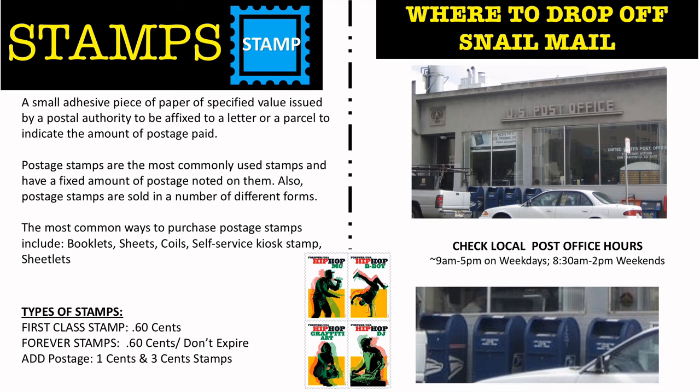And if you don't want to go inside, in your neighborhood you can look for these blue post office boxes, and that's where you could drop off your snail mail as well. Once you drop it off, the mail person comes and picks it up, and it could be anywhere from the next day of the mail being received by the recipient, or it could be 3 days or a week.